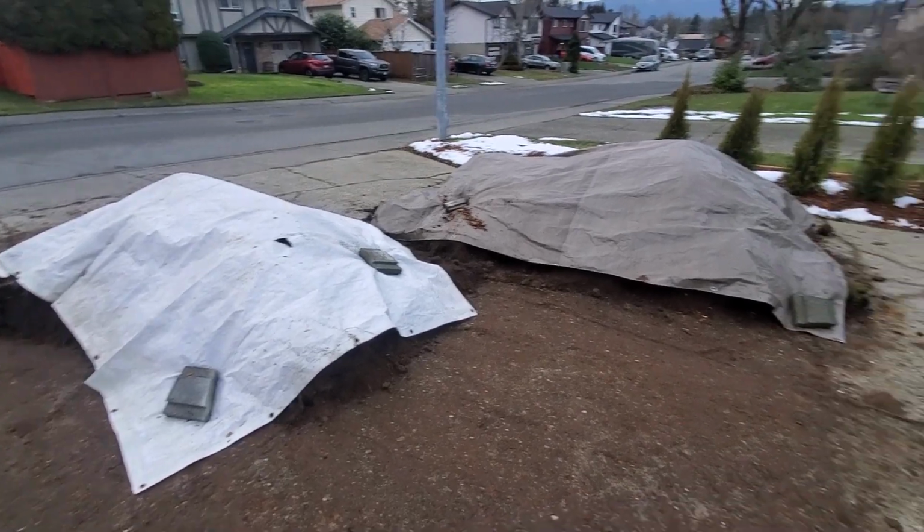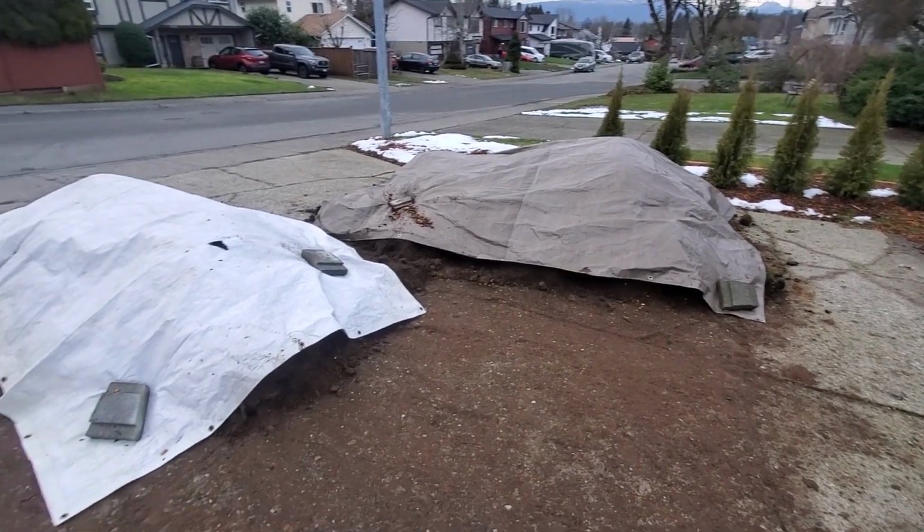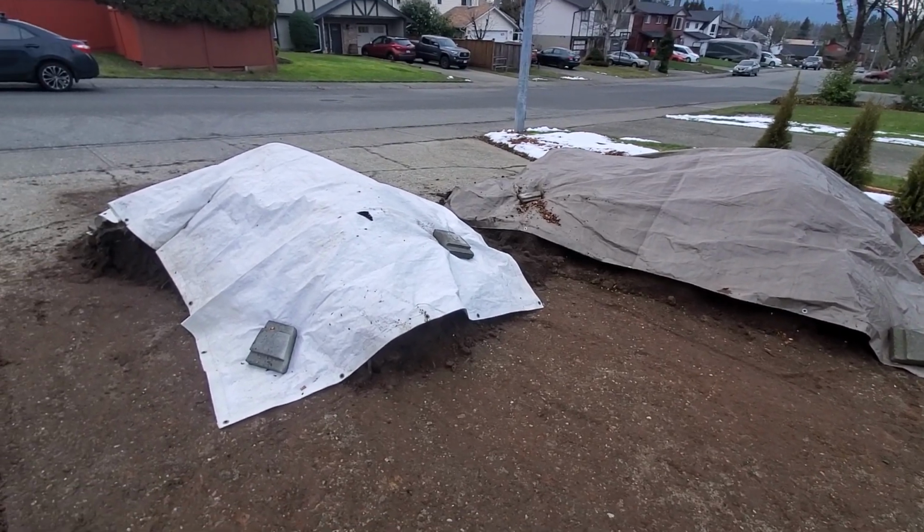All right, the piles are all put to bed under their tarps so that if it rains tonight, it won't all get washed away. And then we get to do it all again tomorrow.